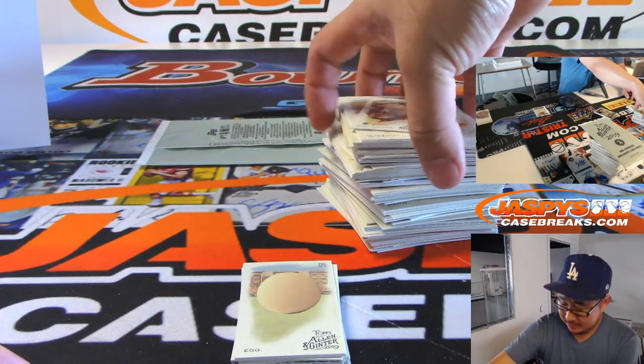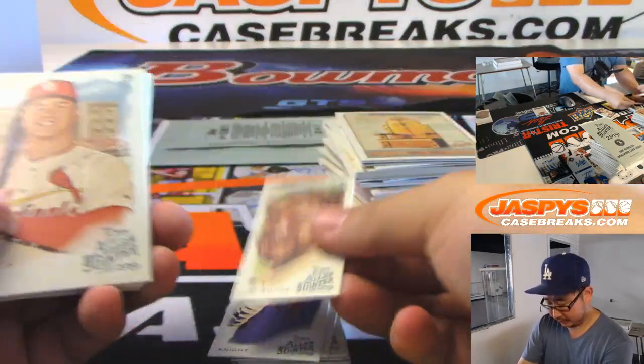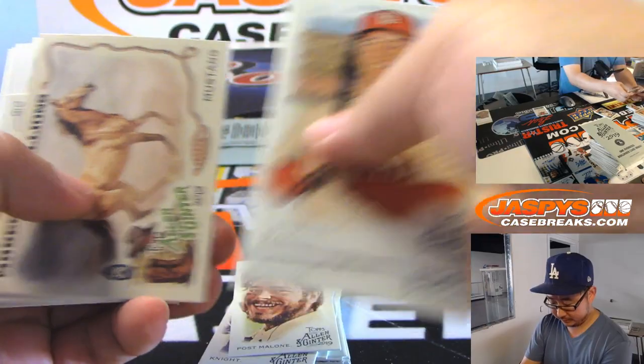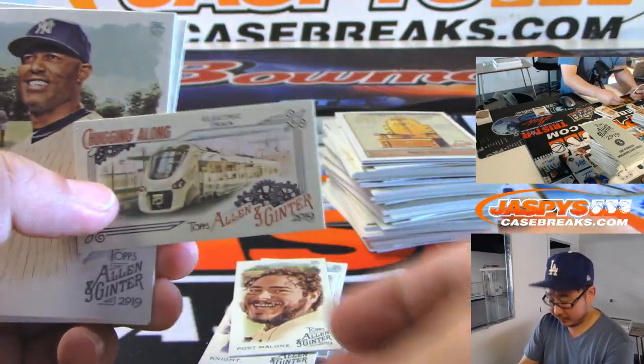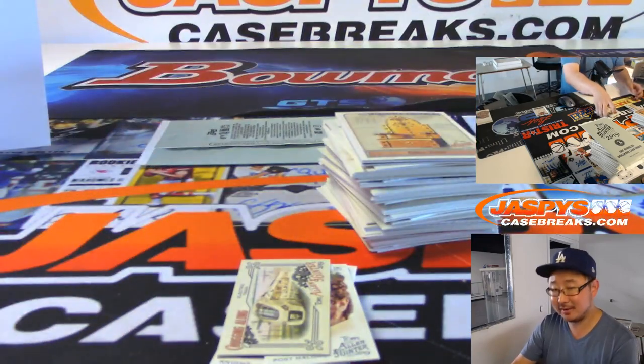Logan, what's going on? Mark Matheson, what's going on? Have not pulled the Big Hit Express yet in this mini set. It's there. Should be there.